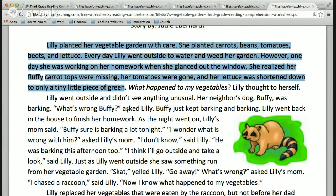Lily planted her vegetable garden with care. She planted carrots, beans, tomatoes, beets, and lettuce. Every day Lily went outside to water and weed her garden. However, one day she was working in the homework when she glanced out the window. She realized her profile carrots pots were missing. Her tomatoes were gone, and her lettuce was shortened down to only a tiny little piece of green.